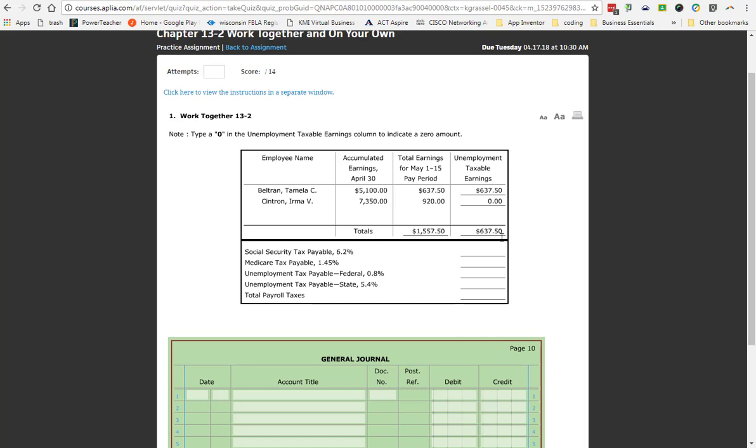So you're going to take this number and multiply it by your percents to get your individual amounts for your account. So I'm going to start with my $1,557.50, and I'm going to multiply that by 0.062, and that's going to give me my Social Security tax. When I calculated, I got $96.57. Agreed? Okay.